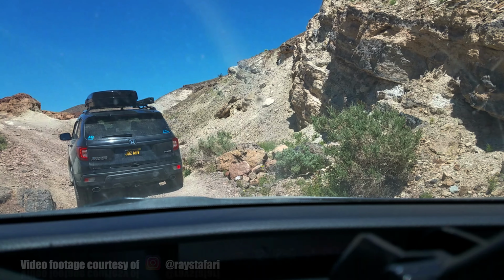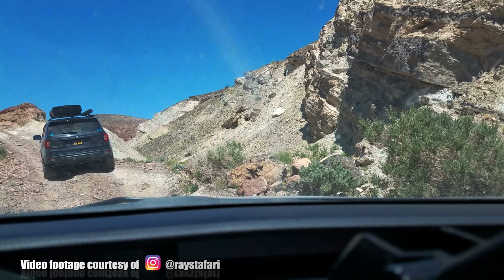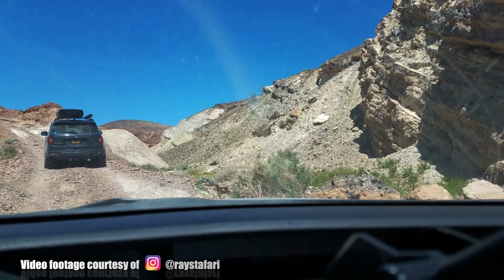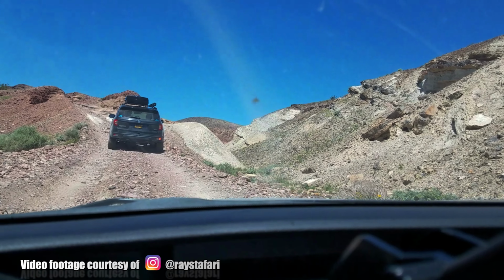First, let's go check out Kramer's Arch. The road here is moderately difficult for a crossover. A stock all-wheel drive vehicle may require skilled driving. By the way, Ray's Outback is not stock. It's 2-inch lifted with a custom front bumper.